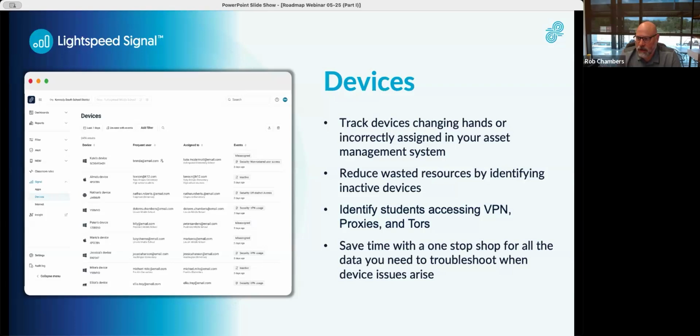The filter shows you what's happening at the gateway, or at that internet traffic that's going out, but Signal is going to show you what's happening on the device and whether they are attempting to use these tools there locally, to give you that full picture.